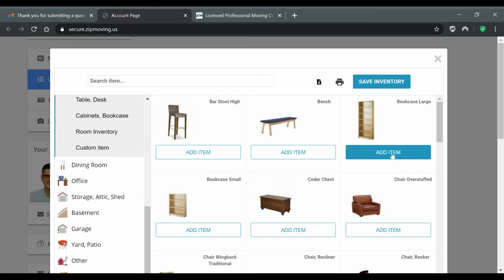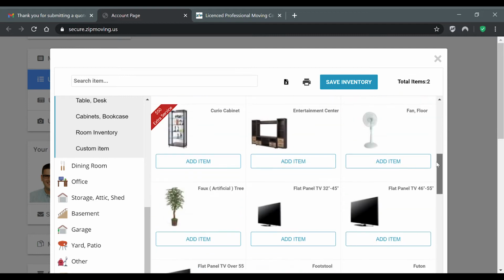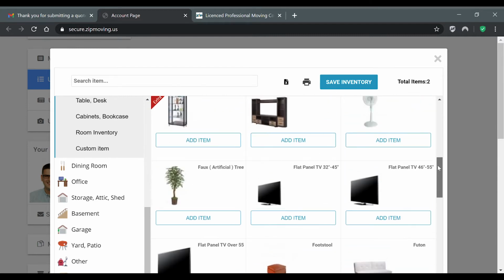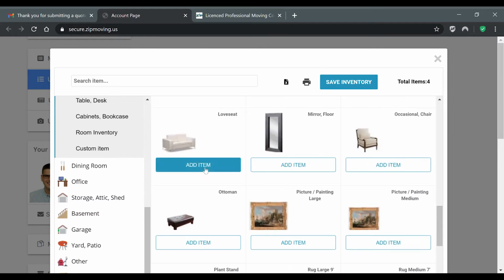Alright, perfect. So we'll add a bookcase. Perfect. As I click add item here, as you see there's a minus and a plus. If I'd like to subtract this item, if you don't want this item anymore, you can simply click on a minus. Or if you'd like to add 2, simply click a plus, and here you will have the total items that you put in your inventory so far. I will go down, put 1 artificial plant, 1 TV. Perfect. And a love seat.